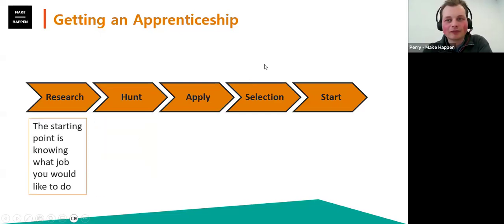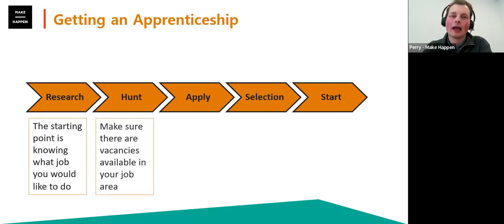So researching is always going to be the start point. Whether you're doing an apprenticeship, university, or something else, you want to make sure that you have all the information to make the best decision for yourself. And there's a lot of different places that you can look for that online with apprenticeships. With looking at different vacancies and hunting it down, you need to make sure that there are vacancies available in the area that you would like to do your apprenticeship in.